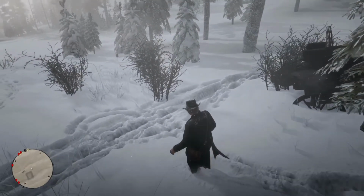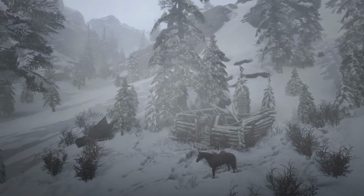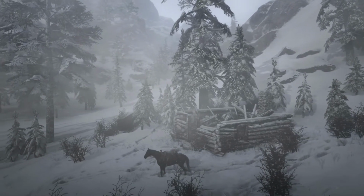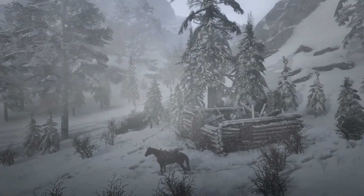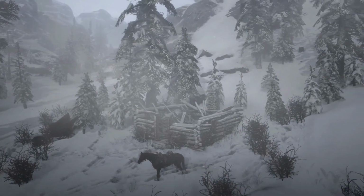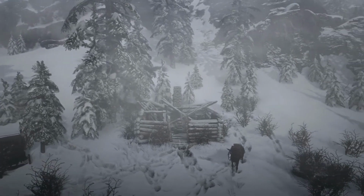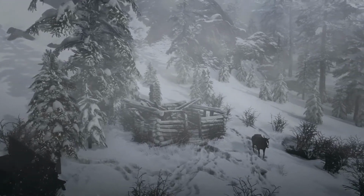So, if you want to partake in a little speculation with me, it seems that people lived there previously, and during some sort of natural weather event, be it the blizzard that basically destroyed Ambarino itself a few years back, it caused this structure to no longer be viable, and perhaps, maybe, killed the people that were in there.